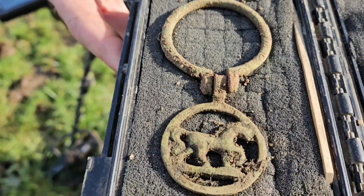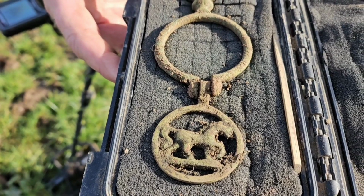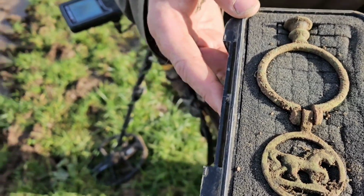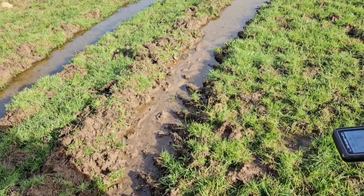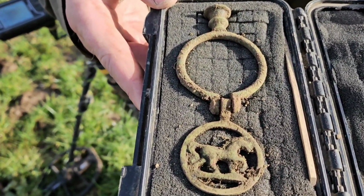I like that a lot, and Shirley will like that because obviously Shirley's into horses. She'll like to see that as well. But that's a really good find, mate. In really difficult conditions, as we can see. Look at this. It's not the easiest, mate. It's so muddy. You've got to find the dry patches. But that's a great find, mate.